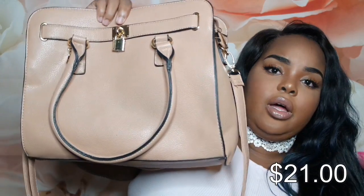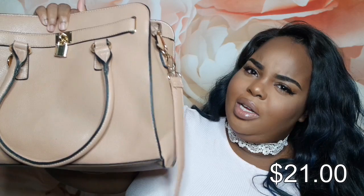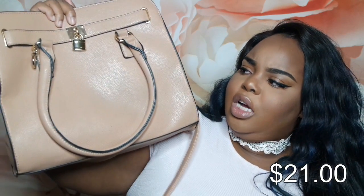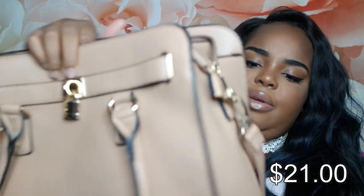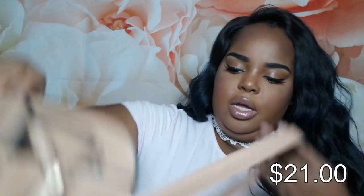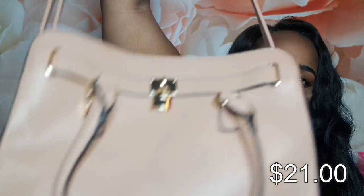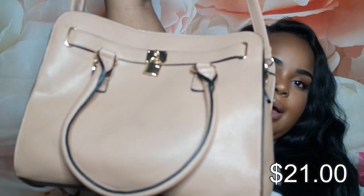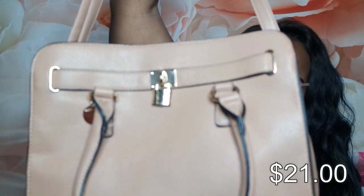I got this purse from Boohoo, and it just looks like this, and it's all messed up because I wear it often. It's just this cream. Is it cream? This is like a light tan creamish color with gold hardware. It has this cute little lock right here. And yeah, it's nothing too complicated. Really, it's just a simple bag. But I really like to wear this. It's medium size, and it's good quality. I will say that. So shout out to Boohoo.